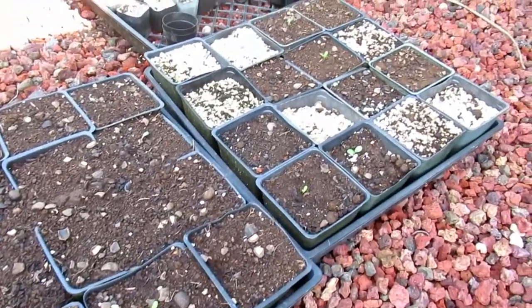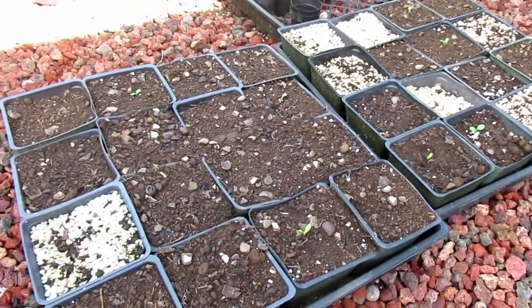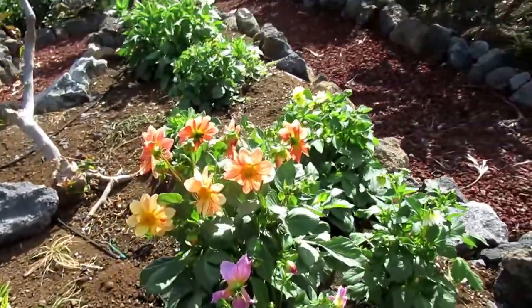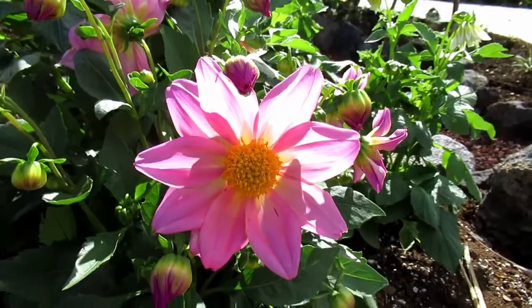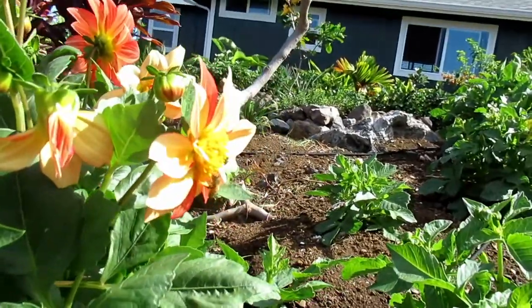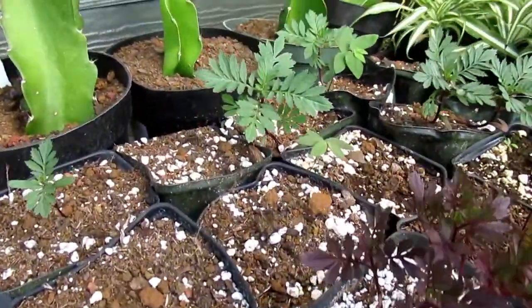The other thing that I always try to have on hand are seedlings of flowers or flowering plants. These happen to be small seedlings of dahlias, and this is what they look like in just a few weeks. Dahlias are a tropical plant from Mexico, and they do really well in Hawaii, so try to put as many dahlias in as possible. Same with marigolds. These are home saved seed.